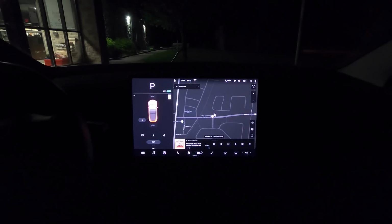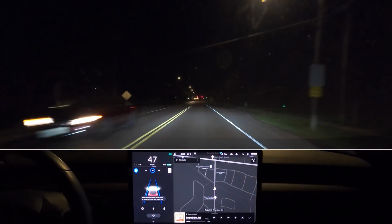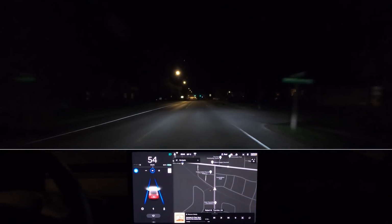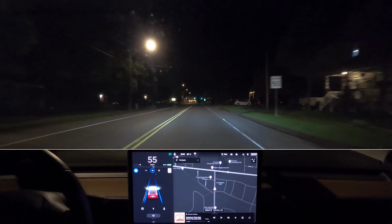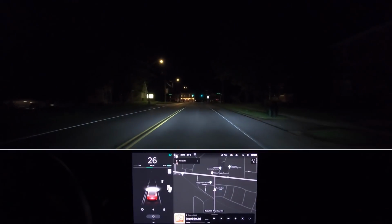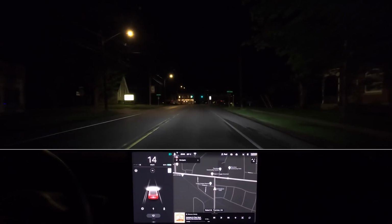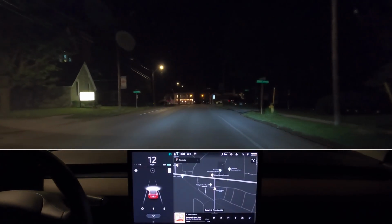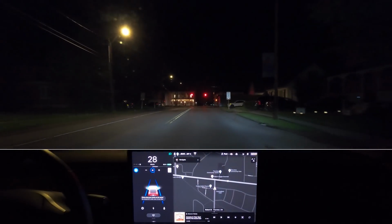So let's go and take a drive. All right, the first test we're going to do is see if there's any stop light and stop sign love. I'm going to slow down here because I want this light to turn. Okay, there's no one behind me. It's really late at night. Crap. Okay, there we go. All right, let's see what happens.